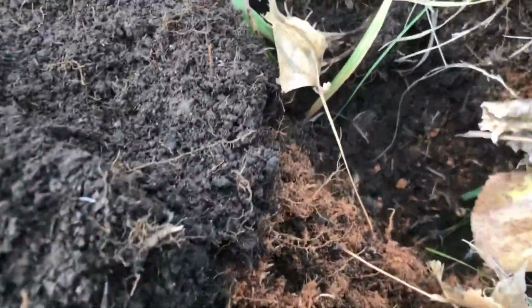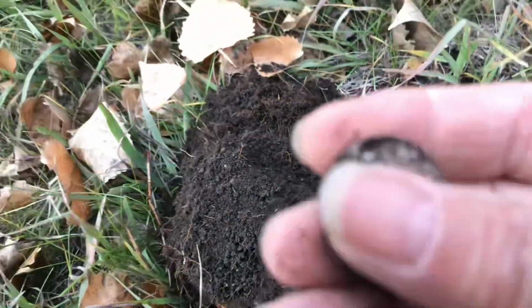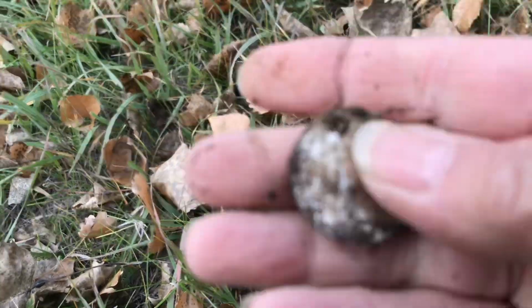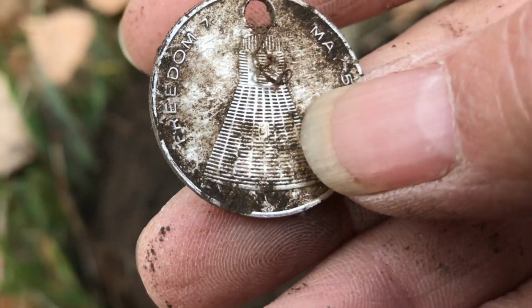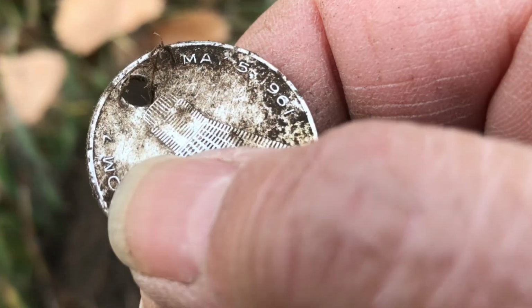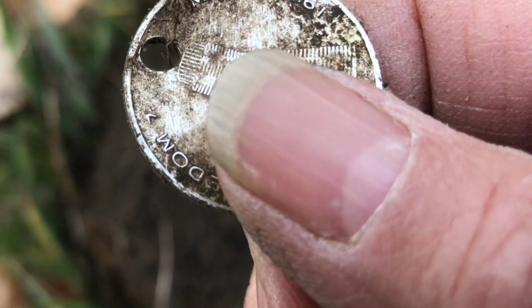Okay, this wasn't even that great of a signal. I think I got something cool down here. Oh, it is really light, so this is something that's aluminum. A minute there I thought it was silver. Something that says freedom. March or May 5th, 1961.